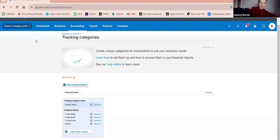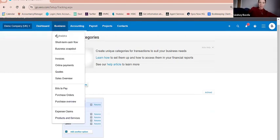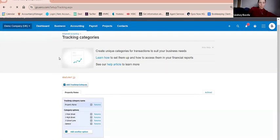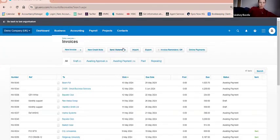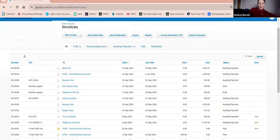So first, I'm going to show you raising a sales invoice. So we're in our business invoices. And this is where you'll find all the sales invoices that have been raised up to date. And it will tell you along the side here, on the right-hand side, whether they're awaiting payment, whether they've been paid, whether they're still in draft because they've not actually been posted yet. So they've not actually been approved and sent to the client. They'd stay in draft there.